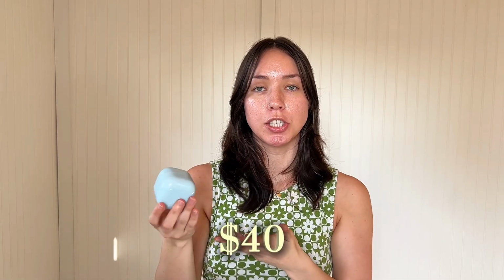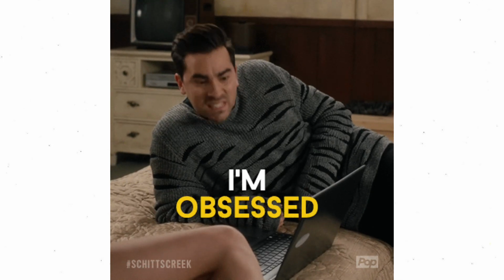I did get it at Sephora and it does retail for $40, so it's not very budget friendly, but it's not the most expensive moisturizer out there. And I do just think it's worth every penny, especially for how long it lasts. I just can't recommend this enough. If you're someone with combo, oily, or dry skin, I feel like this will work for you because it's truly just so balanced and perfect. It keeps me up at night how good this moisturizer is.